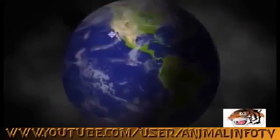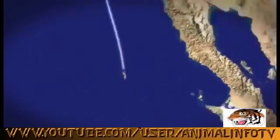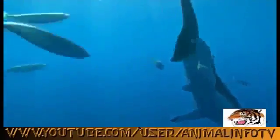They will travel to the waters of Isla de Guadalupe, 150 miles off Baja California. They've targeted this area as a likely place for camera tagging because female great whites travel from here to the Southern California coast to give birth.